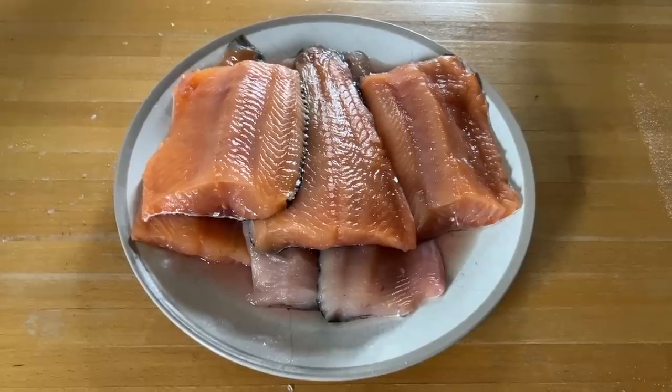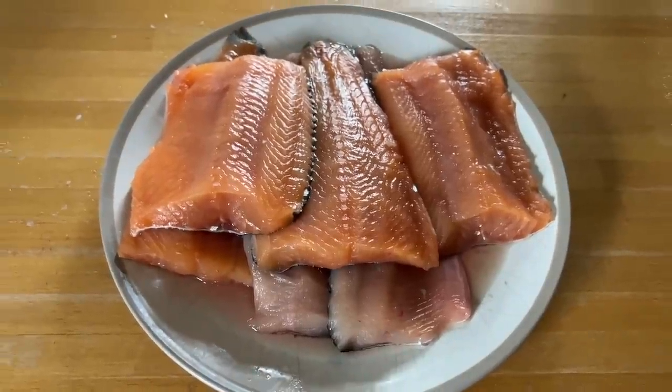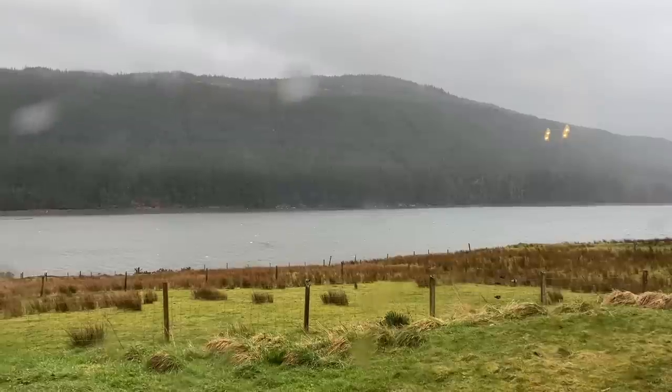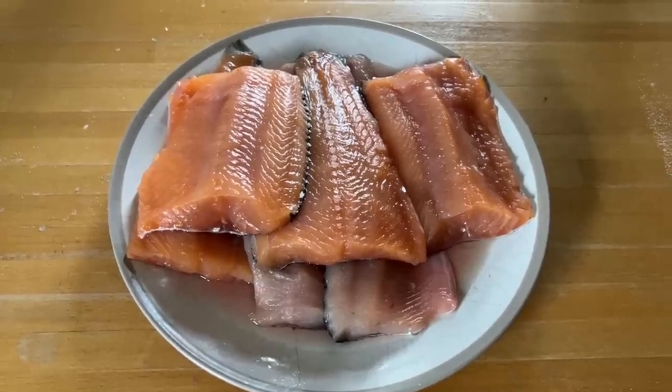It's the next morning and the fish has absorbed the salt, firms up the flesh, and also it helps with the flavour for smoking. So now I'm going to take it outside and smoke it, and it's raining, so it's not the best time to be doing this. However, it is what it is, it's Skye, so it's a live show.